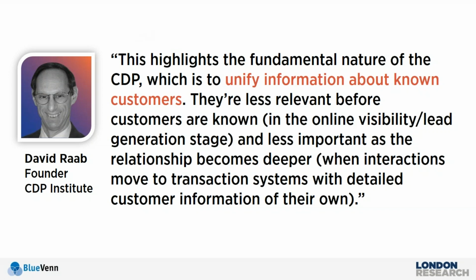He makes this point that the fundamental nature of the CDP is to unify information about known customers, and how they're less relevant before customers are known. So that's the DMP acquisition world. And also, I guess, when other parts of the MarTech and CRM stacks come into play, when we get to the customer loyalty stage of proceedings. Yeah, that's when the systems of record and the CRM systems really kick in.